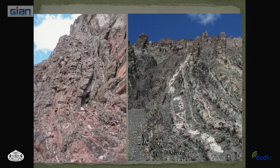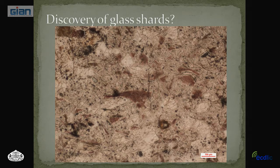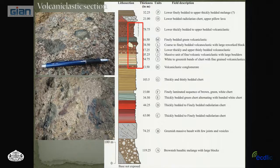mostly it's a silicrete, right? And when we did the petrography, it was anomalous in the whole section. We found that probably this is tuff with volcanic glass shards, and when we crushed them, we have been able to recover a good crop of zircons, which we are dating. Most of them are older zircons. They are not, but they have magmatic overgrowths.